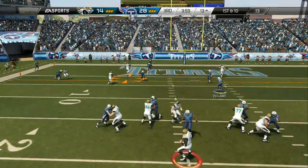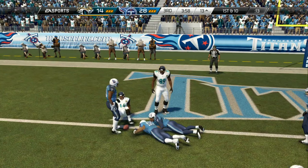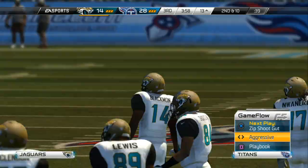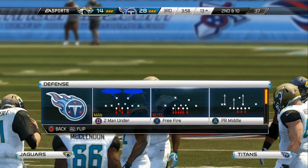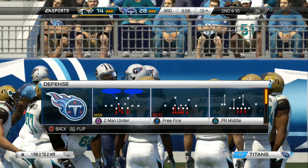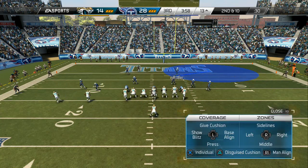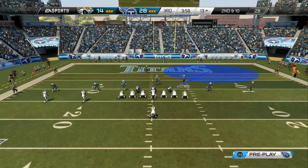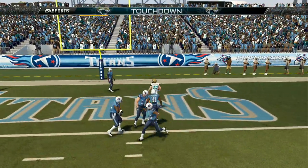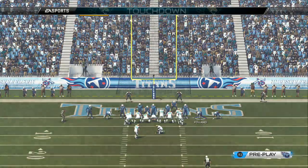Jones-Drew's lined up directly behind the quarterback here. What a hit, and the ball is dropped. Offense lines up here. Second down and 10. Touchdown and drawing close. Yeah, that was a terrific job getting that touchdown there.